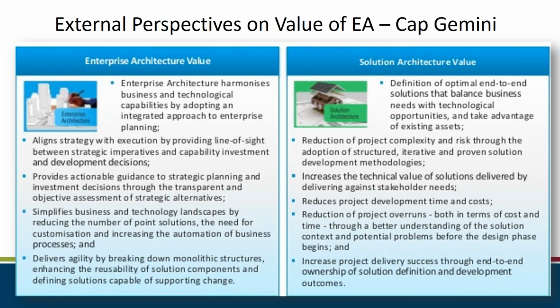On the solution architecture side, what we're really looking at here is driving optimal solutions, trying to drive end-to-end solutions that are going to best balance the business needs and what's available to us from a technology perspective. Trying to put in place a reduction in project complexity and risk. So how do we make our projects work more effectively and deliver more effectively? Solution architecture has a role in making sure that we are delivering our technical solutions that meet the stakeholder needs. So there's some clear things that come in place there. So lots of ways that solution architecture very specifically improves project success and the overall value equation and return on investment on our projects. So that's a nice perspective from Capgemini.